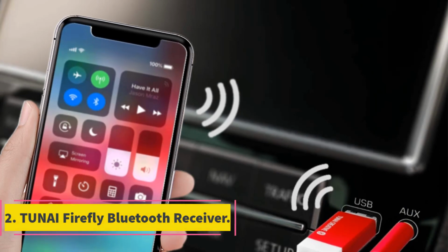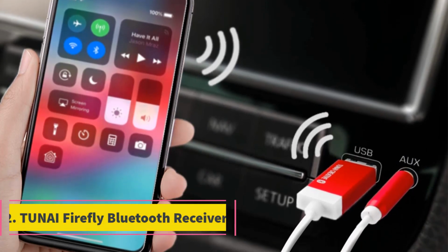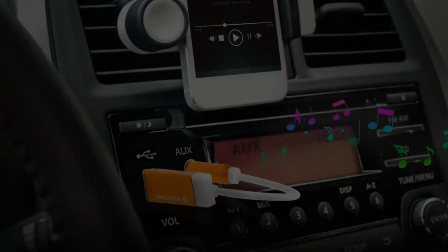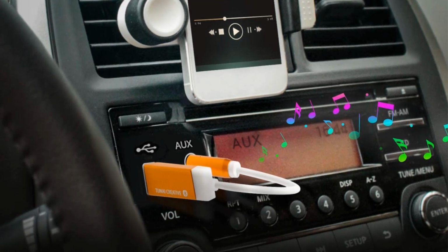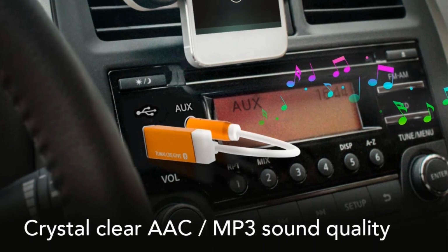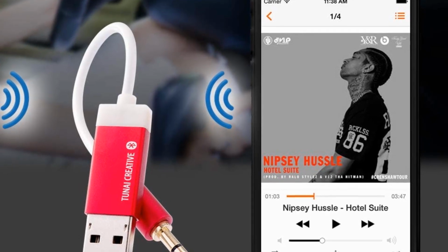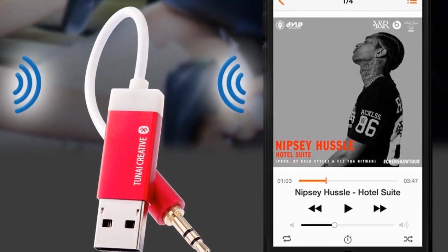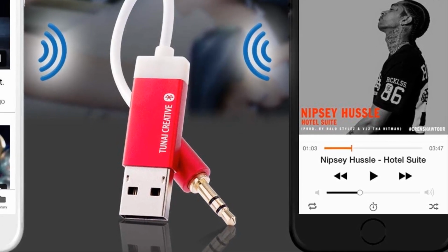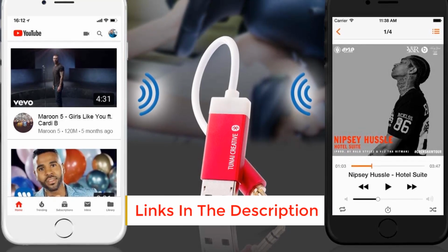At number 2. Tunai Firefly Bluetooth Receiver. The Tunai Firefly is an extremely small and simple Bluetooth receiver that turns home or audio systems, headphones, or speakers into hands-free, Bluetooth-enabled devices. It capably streams crystal clear quality audio using its sound revitalization technology. Just one 3.5mm plug transforms your home or audio system, headphones, or speakers into hands-free, Bluetooth-enabled devices. The glowing LED light on the USB indicates the connection is made.